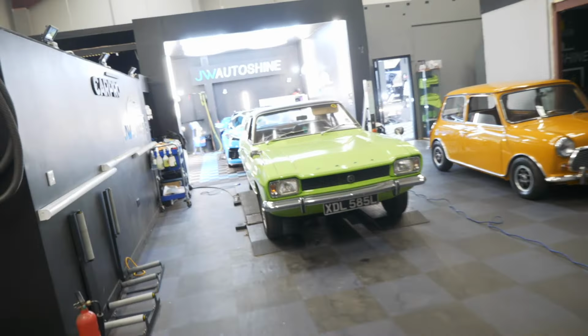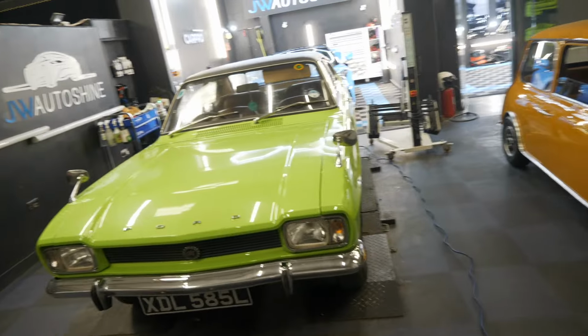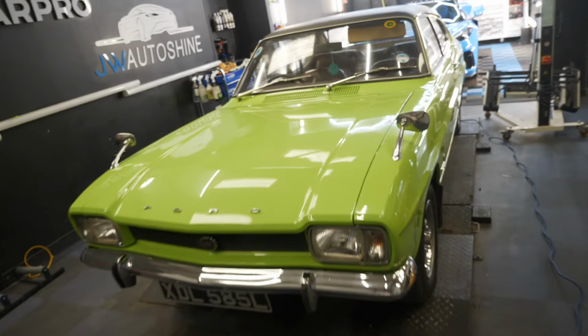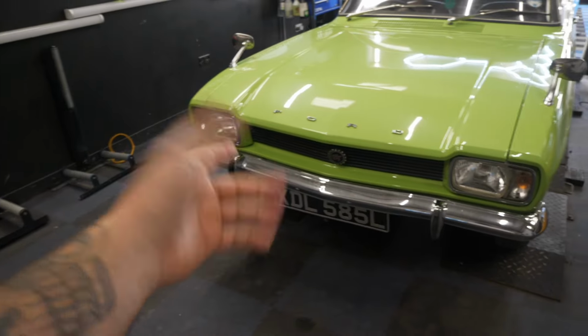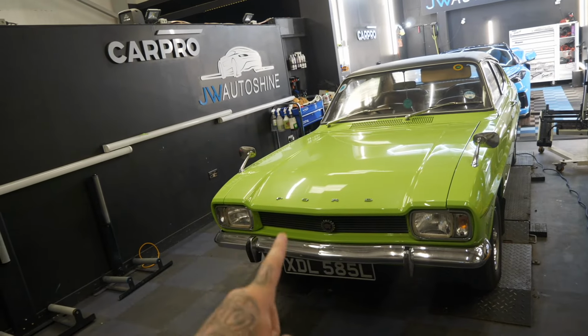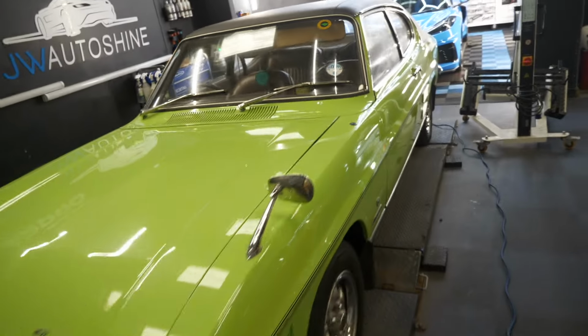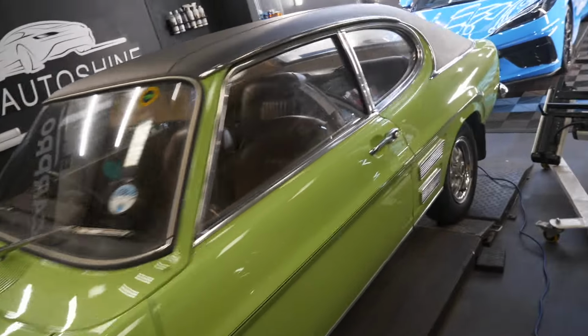Over here though, very, very cool story behind this car, and I had to show you guys, had to get it on camera. Bright green, like Kermit green, on the DL plate. So that's an Ireland registration. Believed to be one family owner, it's been passed down. And they've actually daily drove this in the 90s.